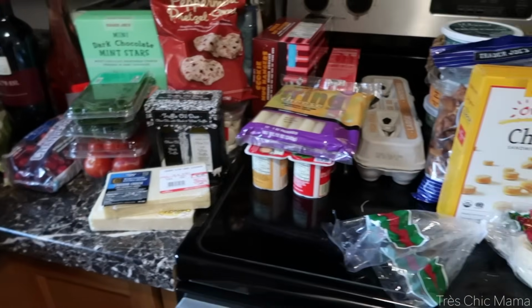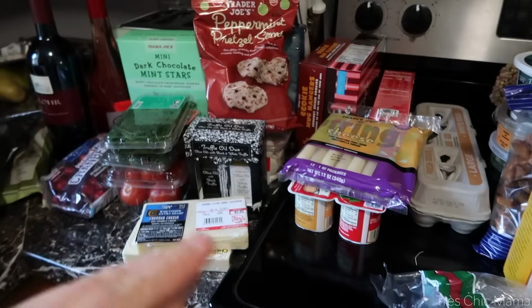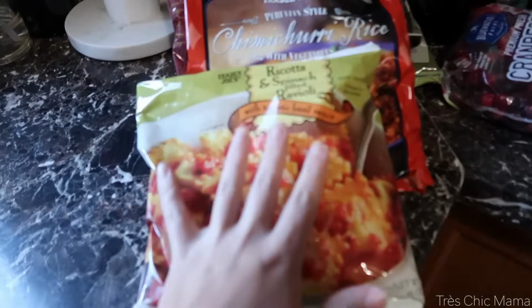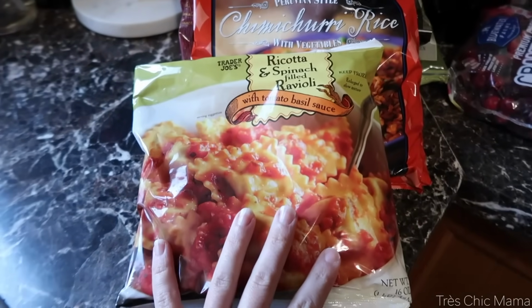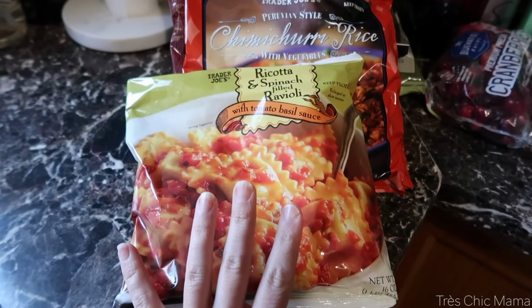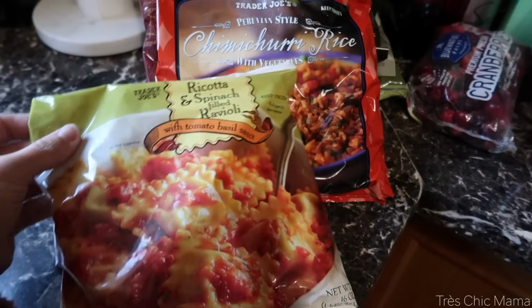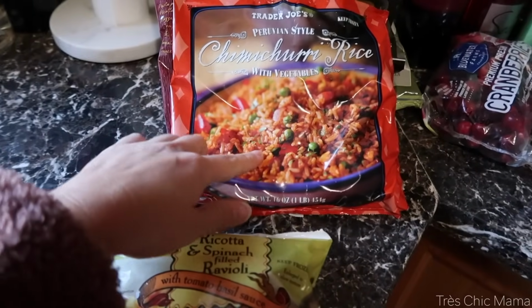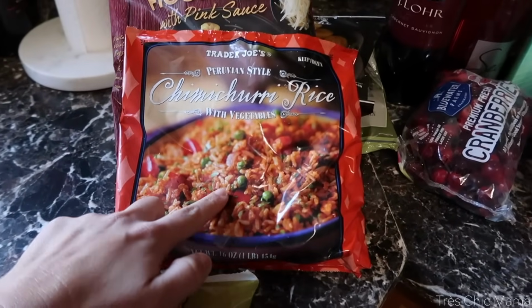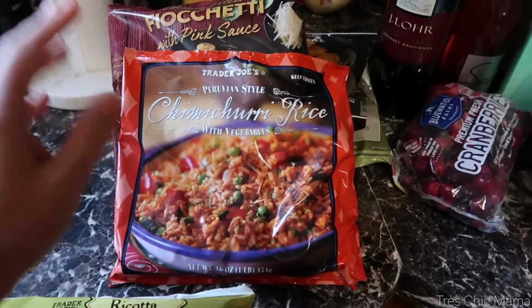Back from Trader Joe's, I have a bunch of holiday treats and snacks and whatnot and freezer items, so I'm gonna do a haul here. We have a bunch of freezer meals that I'm gonna pop in my freezer chest. You guys know I'm so obsessed with having my freezer chest now. So we have some spinach and cheese ravioli. I've never tried this. This is the chimichurri rice with vegetables. I thought that sounded really good. They were completely out of vegetable fried rice, so I just picked up one of those.